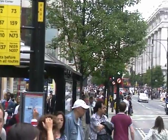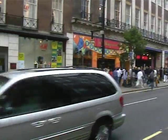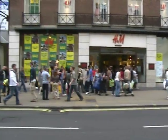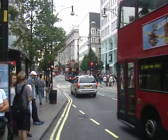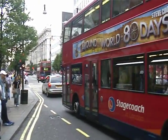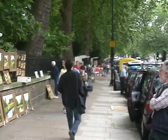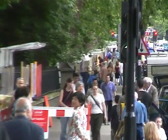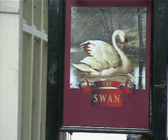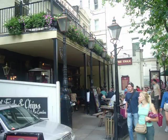And for a Sunday, the downtown area was highly crowded with shoppers and other people. Back near our hotel, the street market was still in full swing. We ate at the Swan Pub before calling it a night.